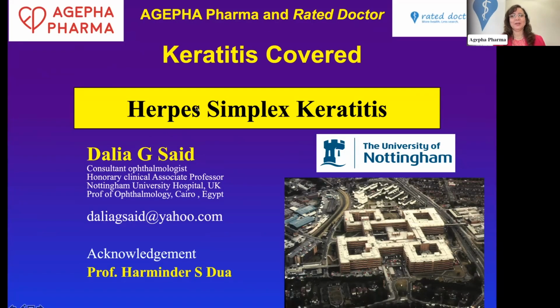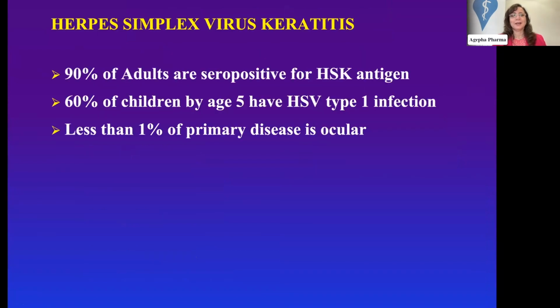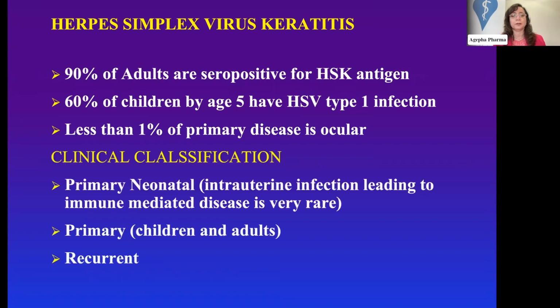Good morning, everyone. So I'm going to try and cover herpes simplex and simplify it as much as I can. 90% of adults are seropositive for herpes simplex antigen, and about 60% of children by the age of 5 also have had HSV type 1 infection, but less than 1% would have had primary ocular disease.